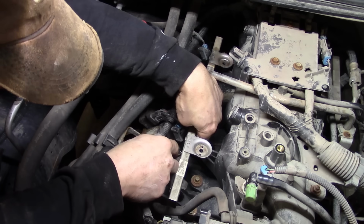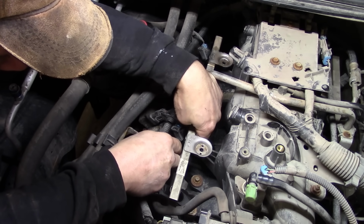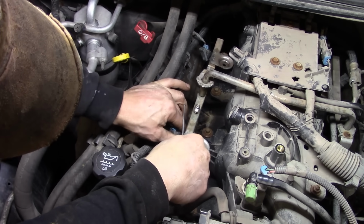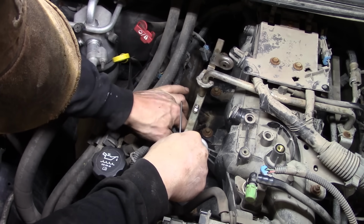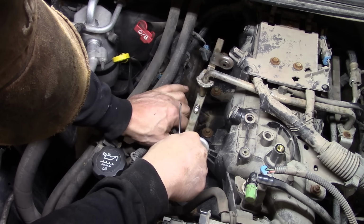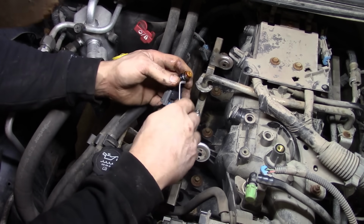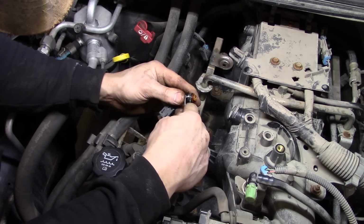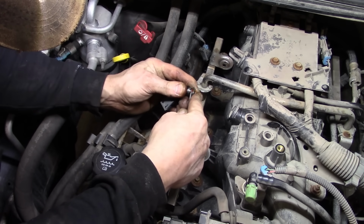Let's see. So I'm going to pop off one of the ones here that's all messed up. Actually, you know what? I'll probably just take the whole injector out. Hopefully the upper O-ring is not wonky, because I did not buy upper O-rings. I only bought lowers. So I'll pull that out and you can see, hopefully, how this lower O-ring is tore. And again, I don't know why. They go into a tapered hole that's plastic.